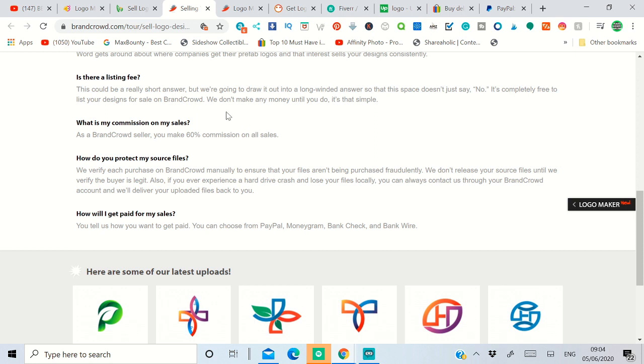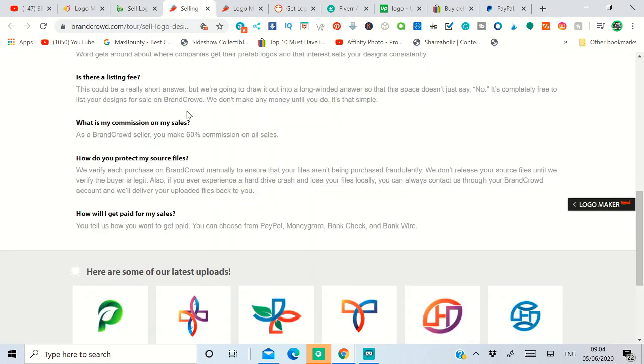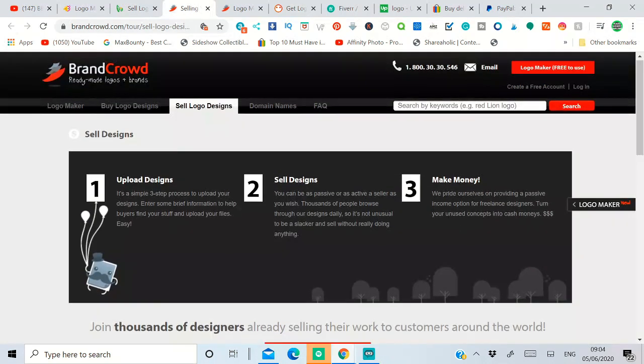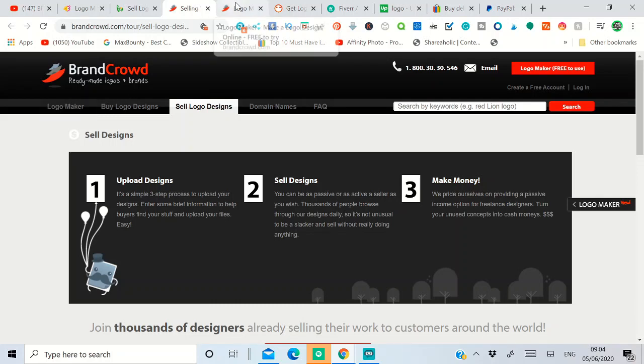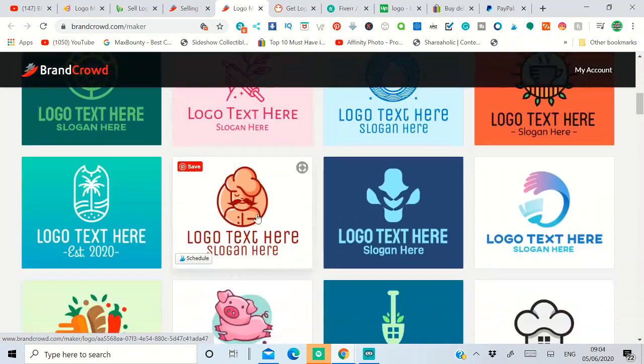So why do I say this website is more efficient than the other website, because you're going to keep 90% of the commissions. But here, one thing this website has that other websites don't have is called the logo maker. If you go down here, you can see this logo maker is completely different from Hatchful. Again, it's free, but this BrandCrowd logo maker belongs to them, so you can make a logo here and sell it here. That's why I'm saying it's more efficient.